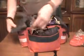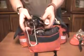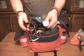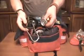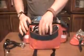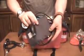I keep trauma shears, which you need for any kind of cutting. I have a stethoscope in my kit. Once again, I'm trained in how to use it. I use this for taking blood pressure, for checking breathing. I have a blood pressure cuff because taking someone's blood pressure can give me a lot of information when I do my initial assessment of that person.